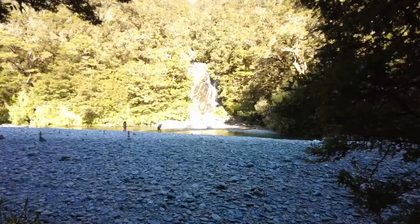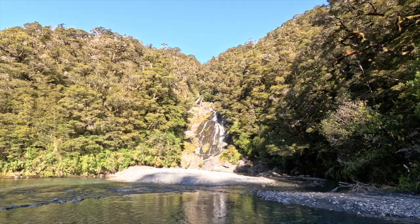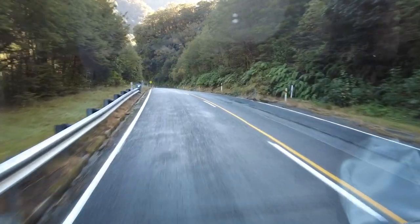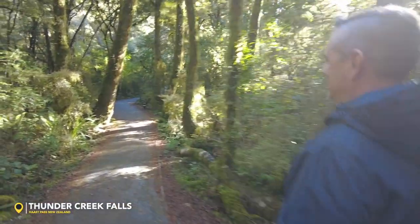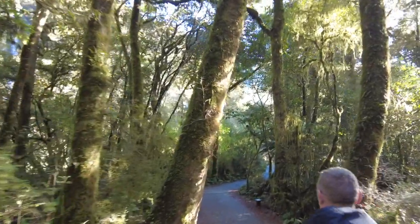After an arduous 2 minute hike, we come to this little beauty. They are pretty nice falls, actually. Just on camera, but it looks pretty good. It does. And this is Thunder Creek Falls. It's a very nice rainforesty walk on the way in. Yeah, lots of old man's beard. Beautiful.